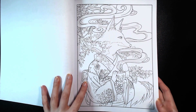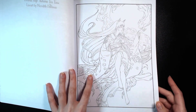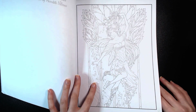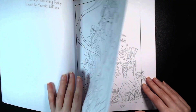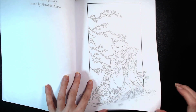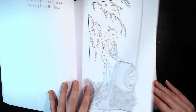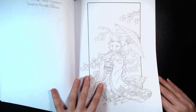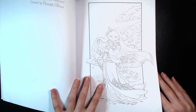So this is Autumn Tea Time. This is in the magazine. Fire Kitsune. Also in the magazine. Blossoming Spring. This is not in. Jade. This is so pretty. Haru, Spring. Natsu, Summer. Aki, Autumn. And Yuki, Snow.